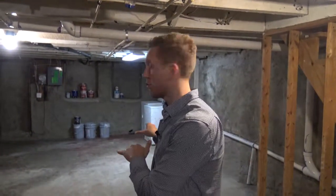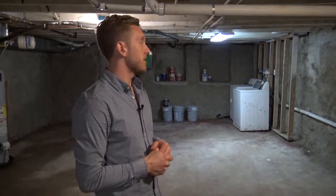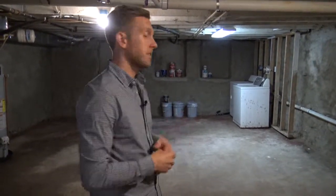They will have the washer and dryer down here. We're going to have those replaced at the end of this week, putting in a new washer and dryer for the tenants. And that's pretty much it. I mean, it's a good space down here. If we end up flipping this home down the road, we might consider turning this into a bedroom, adding a bath down here, but certainly for the time, we're not going to waste any money on that.